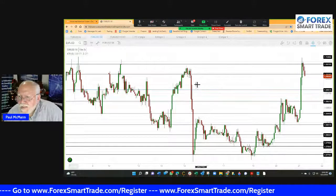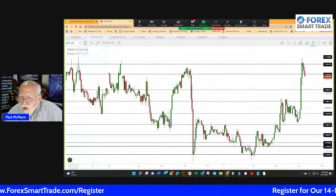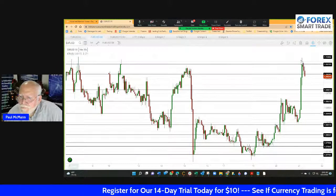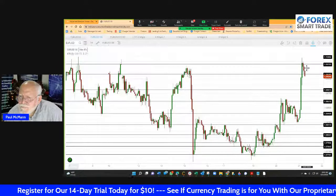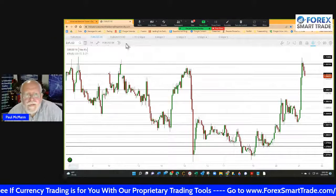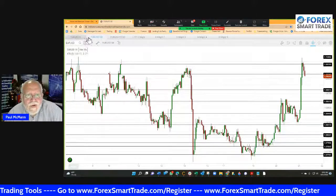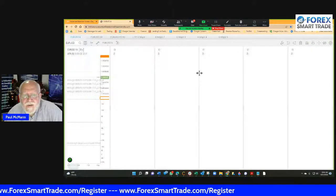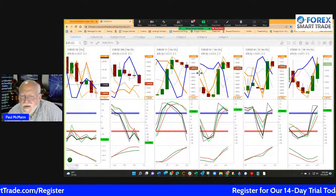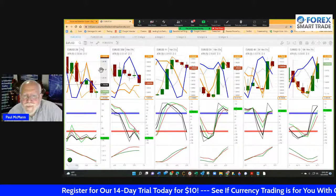And the slope, we're trading into an upslope. This morning there was some news that caused a big jump, and I'm trying to decide what I want to do here. Let's go back and take one more look. You know what? We're going to go ahead and take a sell for 10 pips here. A sell for 10 pips.